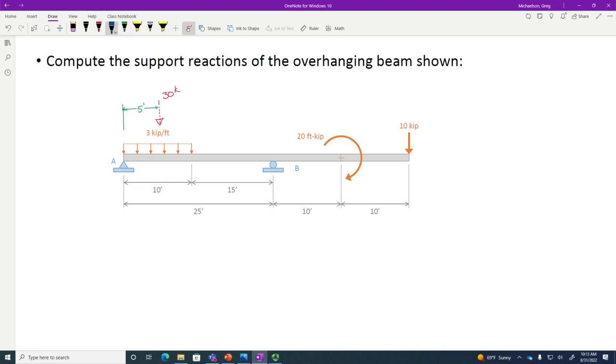Okay. Now I'm going to go ahead and indicate my unknown reactions as well. Just so you know, sometimes on my homework assignments, for the reactions I'll draw them with a little tick mark in them. So like here's BY, and I'll draw a little tick mark on them. I usually do that to indicate those are my unknowns at the beginning of the problem. So if you see me doing that on a homework problem, you go, why did he put a little tick mark on his reactions? That's why.